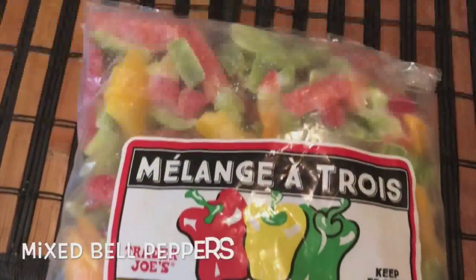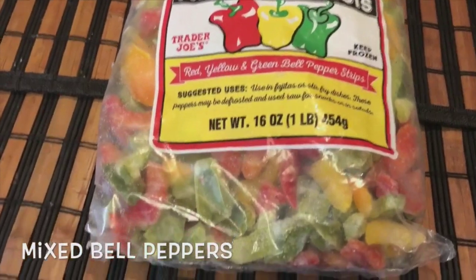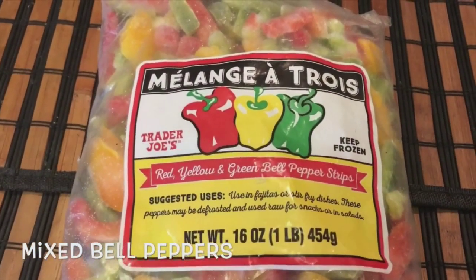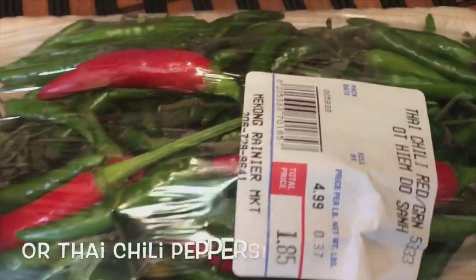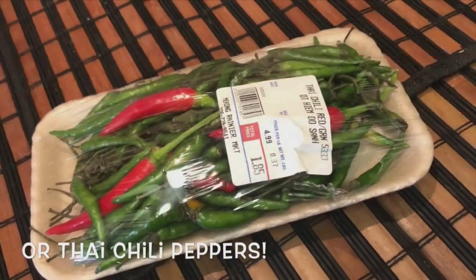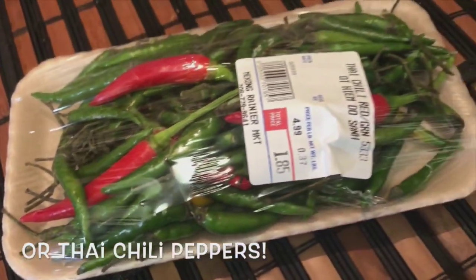Now for some color and taste, I'm putting in some bell peppers, mixed bell peppers. But Thai people actually, if you're going to use chilies, those will add the color, a little red and green. But if you don't want to go too spicy, definitely try the bell peppers. But if you can handle the spice, these are the Thai chilies that I have on hand as well. And if you do use these chilies, be aware they can be pretty spicy. The smaller they are, the spicier they are.